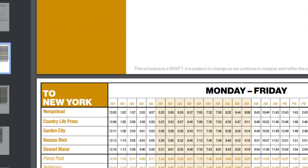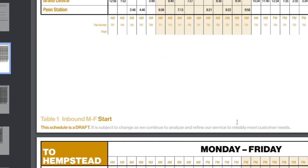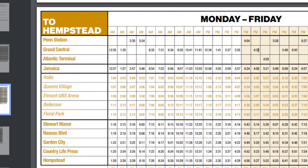Let's take a look at their rush hour service now. The rush hour service isn't great. It's not great at all. Not really a big improvement over what they have currently on the Hempstead line. It's one of those secondary lines, you know.